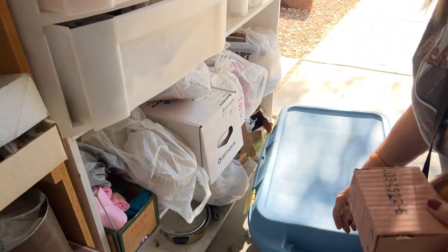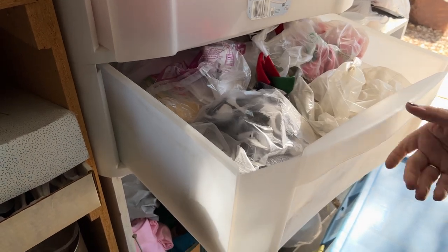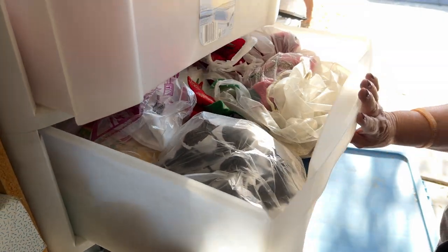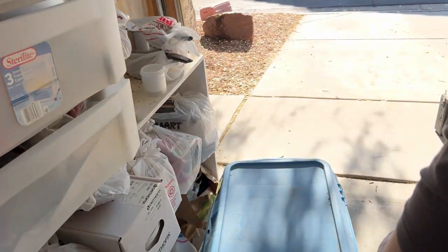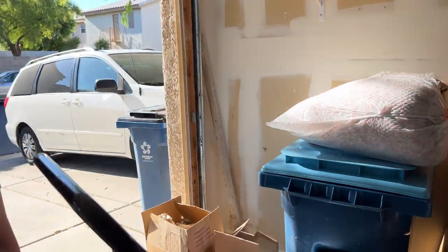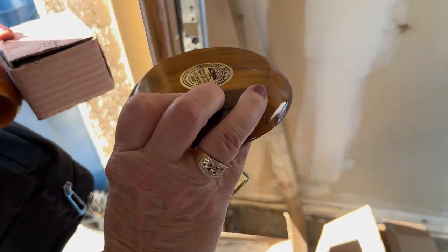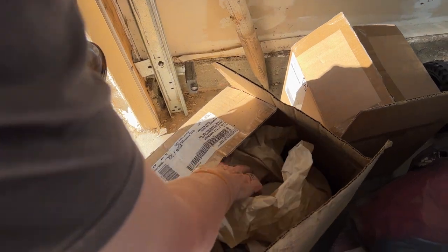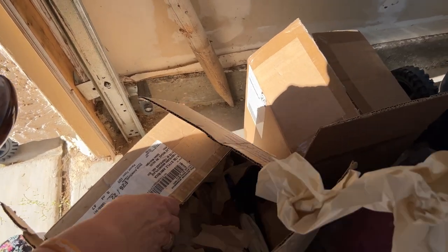Let's see what's in here. Looks like more craft items. I want to leave those for people who do crafts. Okay, I'm not seeing any more vintage. Looking up and around. What are in these boxes, do you think, Will? Oh, we have Oregon myrtle wood. Let's take a look at that. Let's see what's in here. And that's a project piece, so let's hold that out.